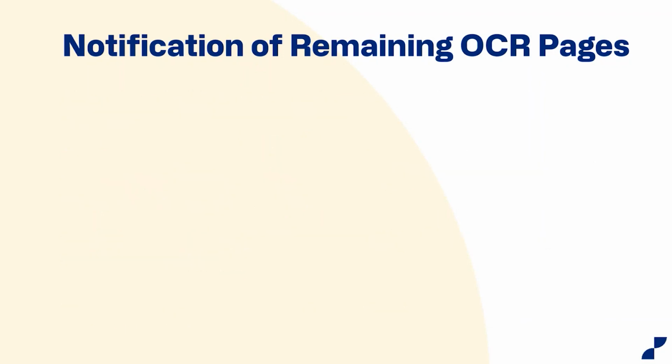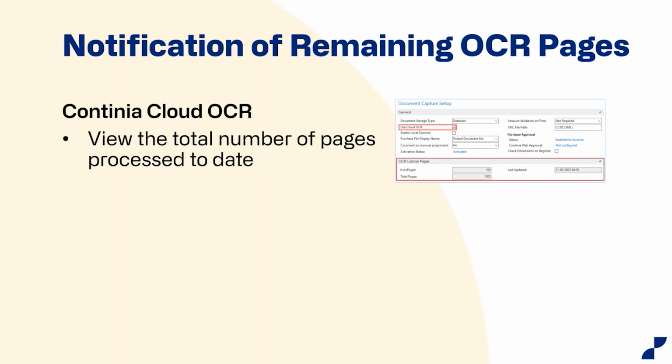Let's take a look at what data and view I have when I have Cloud OCR activated. You see I have it activated here, and this is the on-premises BC14 version I'm looking at. Then this section, OCR pages, will show me how many pages are used in my cloud license, how many I have available, and when this was last updated. The update is handled whenever I import documents. So you can see I've used 100 pages out of 1,000.